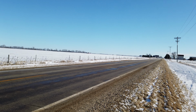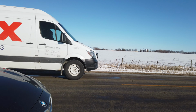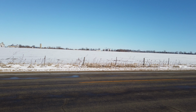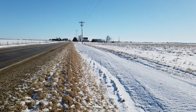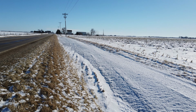And the roads are clear. I've seen a lot of snow drifts that have been pretty much plowed through, but you don't want to be out here when it's windy and snowing and dark, because the roads just disappear on you sometimes. It looks like there's been some snowmobilers here. Got to be careful with that too.